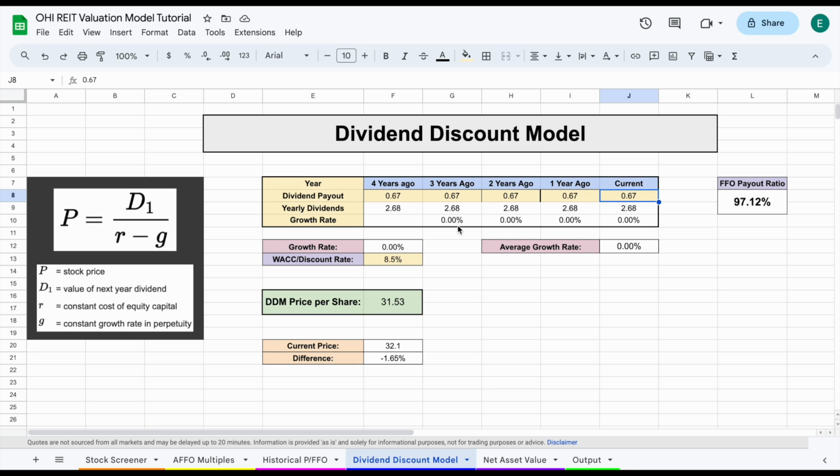With that being said, they are paying out $2.68 per share consistently on a yearly basis right now with a high FFO payout ratio. Definitely something to keep in mind. So in this scenario, I'm projecting 0% dividend growth and an 8.5% discount rate, but even with a 0% growth rate, we're still coming to a dividend discount model price per share of $31.53. So those high dividend payouts are definitely keeping that valuation high despite low dividend growth.